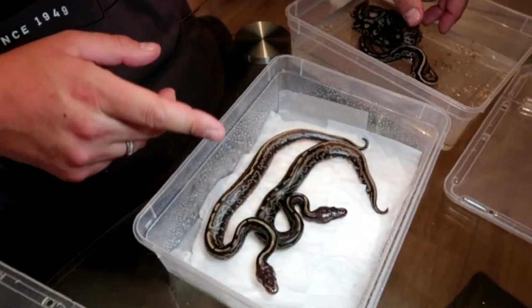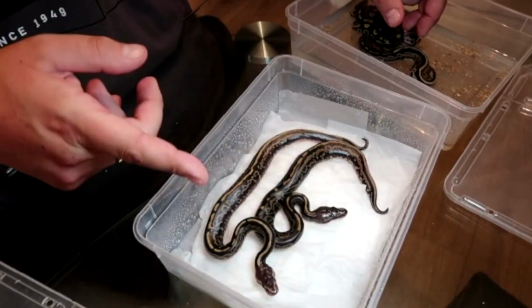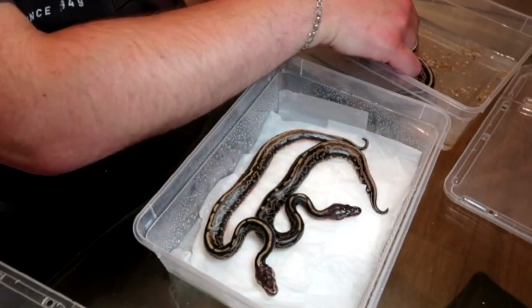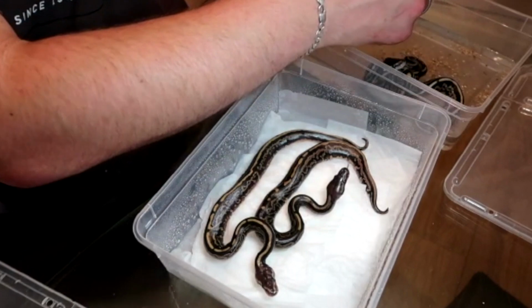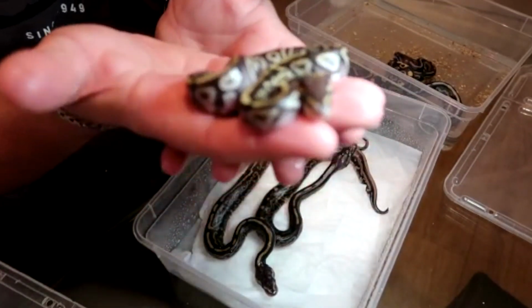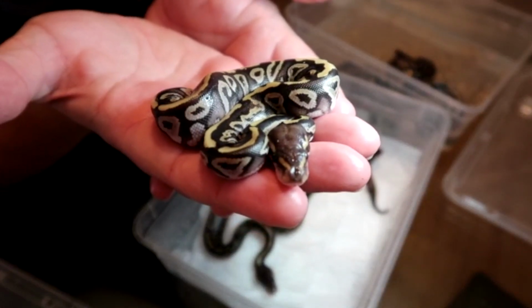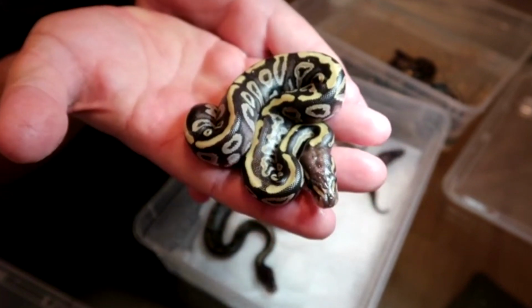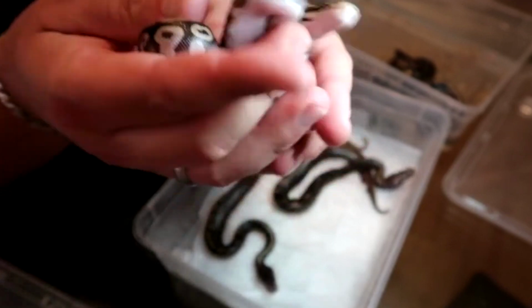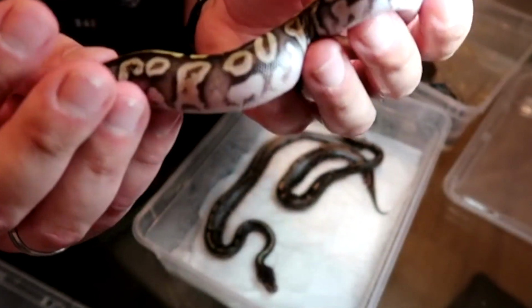Now I've already warmed this tub up, it's already been in the incubator with damp, and I sprayed it with some warm water. So it's got a temperature straight away, so they're not going into cold tubs. I find that helps a lot better for them to acclimatise to their new surroundings. This is what I'm pretty sure is the Phantom Yellow Belly.